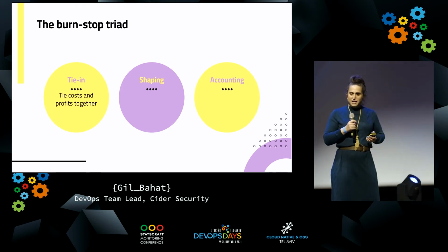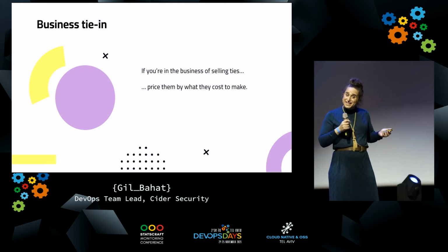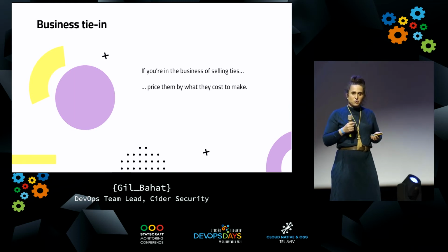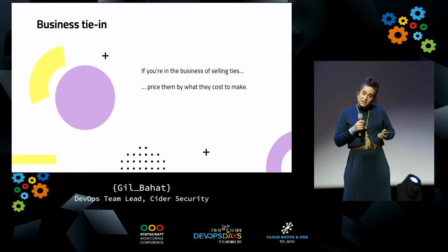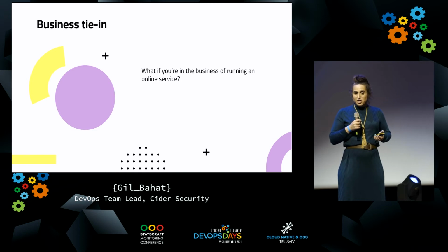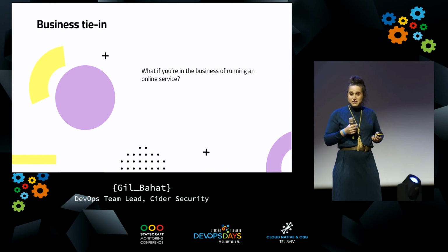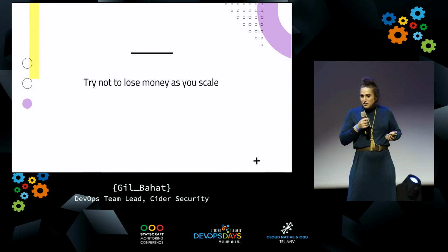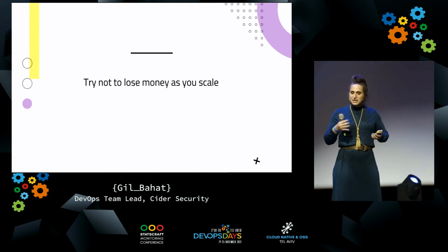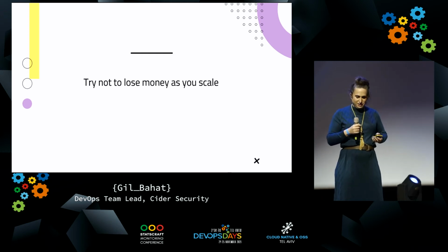Tie-in, shaping, and accounting. So let's start with tie-in. Now, suppose you want to sell ties. So it only makes sense to price the tie according to what it costs to make. But we're not in the business of selling ties. We're in the business of selling an online service. So shouldn't it be trivial to price it according to what it costs to run? Because, folks, scaling losses is a losing proposition, and scaling profits is a winning one. Now, granted, it's not always that simple or trivial, but it's a damn good start.